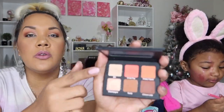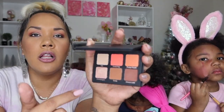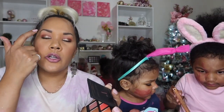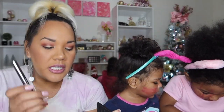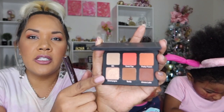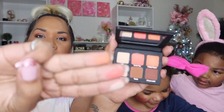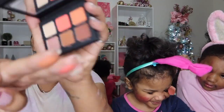I actually used Silk right here under my brow. I used Pretty Peachy all over, and then I went in with this chocolate shade and did the inner crease and outer corners. I used this for where you see the shimmer, but then I used my finger and topped it off with this, and I feel like the look is just gorgeous, absolutely beautiful. Let's swatch them. This is the top 3 right there.